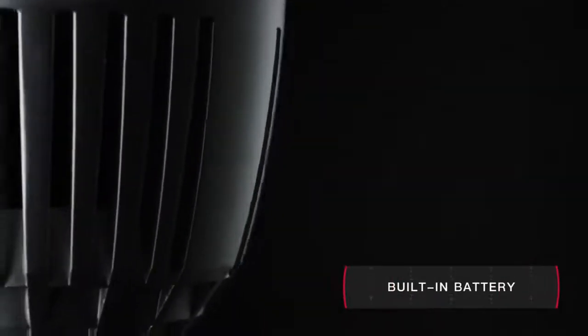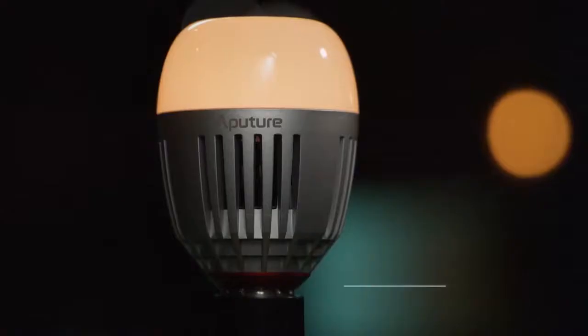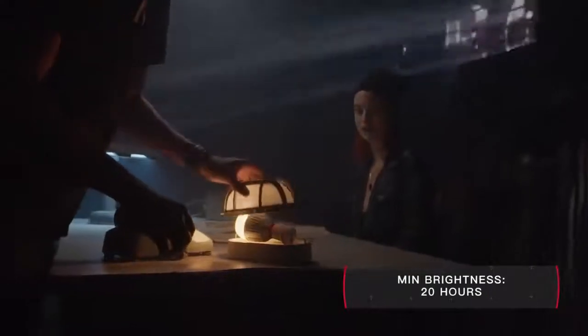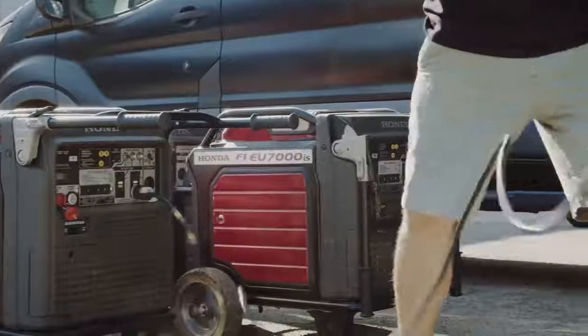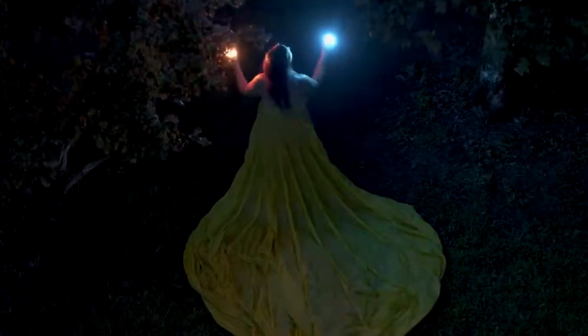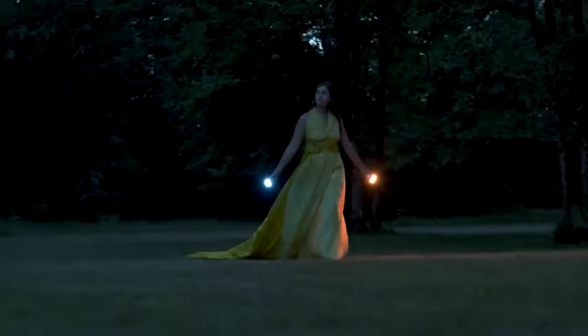Utilizing an internal rechargeable battery with over 70 minutes of runtime at full power, and over 20 hours at minimum brightness, the B7C brings an all-new level of flexibility to creative lighting and production design. Users can now place a light into any scene without having to wire circuits, locate electrical access, or place noisy generators. The built-in battery gives filmmakers the freedom to incorporate modern lighting design even in uncharted territories.